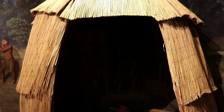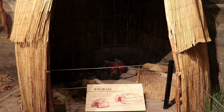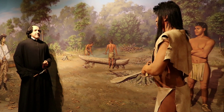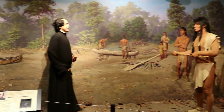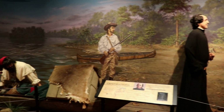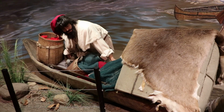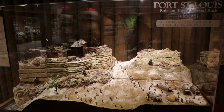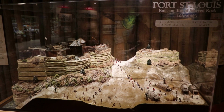This is a wigwam, the traditional style of home built by Illinois tribes. During the 1600s, the Jesuit father Jacques Marquette was sent to Catholicize the native peoples. Of course, the more profitable reason for the French being here was fur trading. Beaver pelts were highly sought after for hats and other things, so they'd be hunted down here and sent back to Europe. The reason the Starved Rock is so important is because a French fort was built atop it.